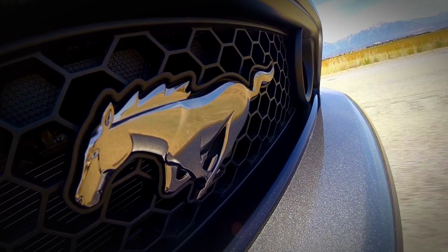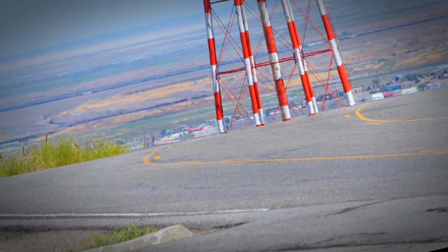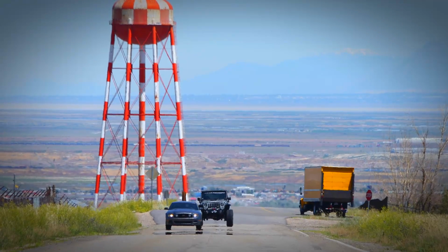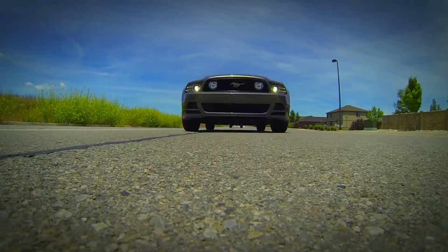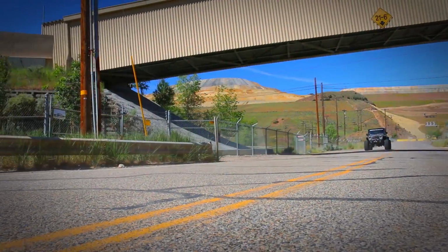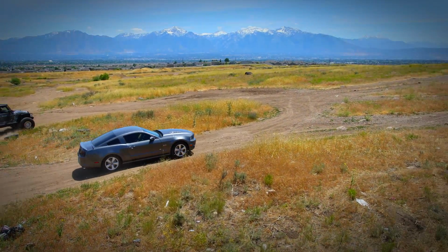Today's automobiles are built for overall performance on the highway. You can make improvements to a Jeep, but you'll never have the all-around highway performance of a Mustang. However, if a Jeep is in its element, it doesn't matter what's under the hood of a Mustang, it will never match the Jeep's off-road prowess.